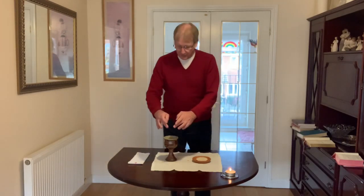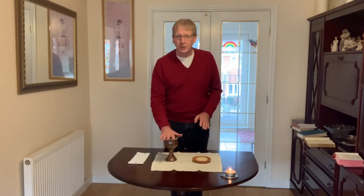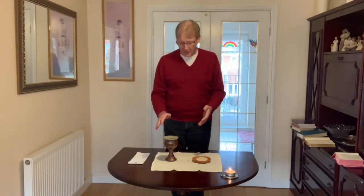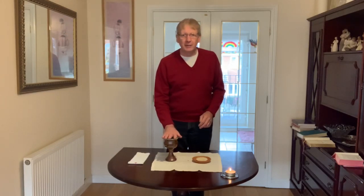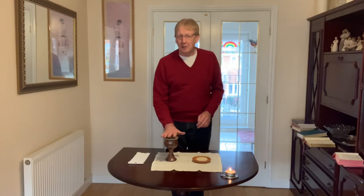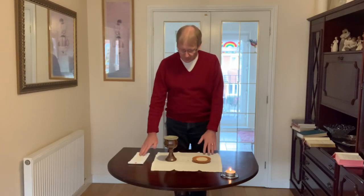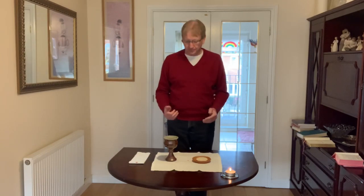Sometimes some churches might have little square white boards which you place on top. It's called a pall. Its primary purpose is to keep out insects or falling masonry. I've only ever needed to use a pall to keep out an insect or falling masonry about 3 or 4 times in the last nearly 40 years. So if you need one, you might have one to hand, but it's not a necessary element of what you need at the table. So what we're going for here is simplicity and clarity, so that when you can see what's on the table, it helps us to understand what's happening.